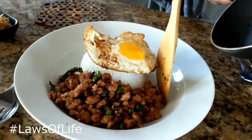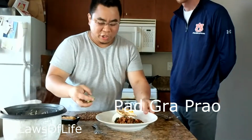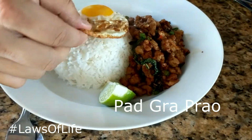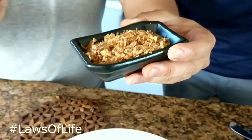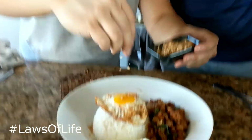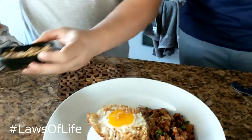There you go. Beautiful. So a little bit of a lime wedge here as well. A little bit of heaven on earth, just to add a little bit of citrusy. Beautiful. And of course, in Asian cooking, we always add these fried shallots. These are actually from Vietnam, and a nice little garnish, a little crunch, just enough to add a little texture. And here we go, my friend.